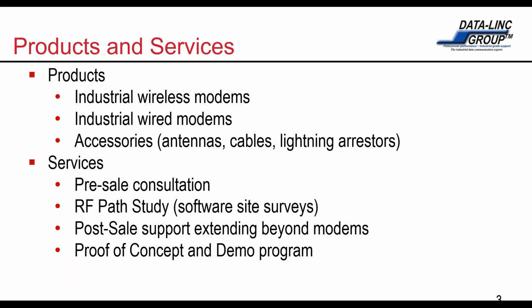We don't want to sell a customer something that's probably going to work good most of the time. That just doesn't work in the wireless world. It has to be a solid link. Okay? Advance.